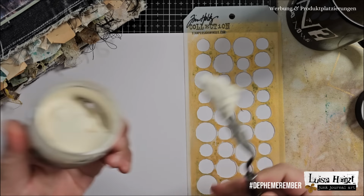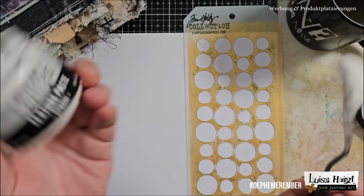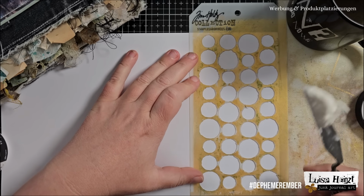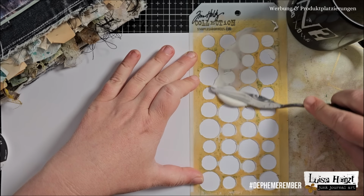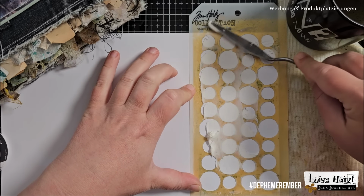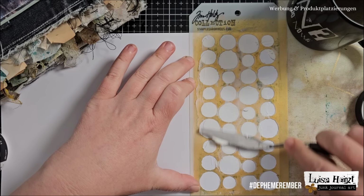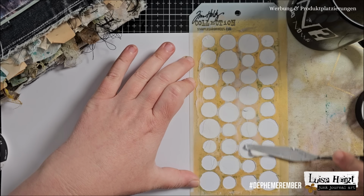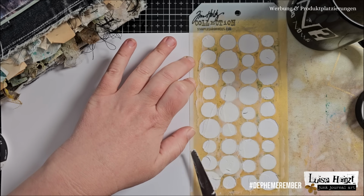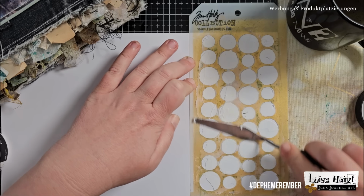Today with the same stencil and with the same medium, texture paste opaque, like yesterday. Why? Well, if you have found out something which was new to you and, to be honest, pretty mind-blowing, and then you try several other things off camera or on camera in your German video and you find out more things, then it can happen that you feel the need to share that with the world. And that's what I want to do today.